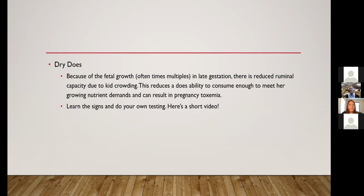There we go. And so this is just a continuation of that pregnancy toxemia. Because you've got twins or triplets, they're taking up a ton of space, the ruminal capacity is reduced because of all the kids, and she can't eat enough to meet the demands of those growing kids. So learn the signs and do your own testing.